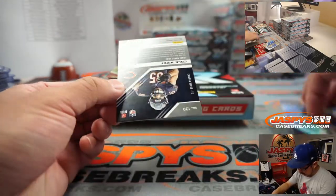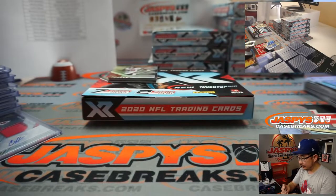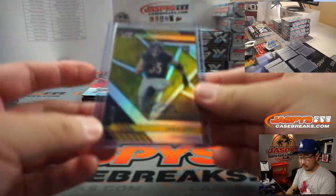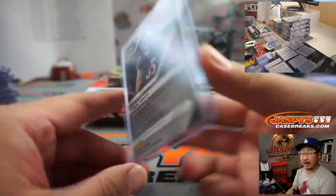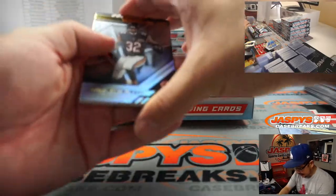And there looks like a Bears autograph. It's Cole Kmet, 2 out of 10 this time. And that'll be for Barry and the Bears. Let's see who gets that plate.